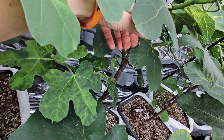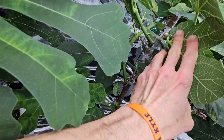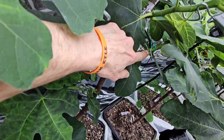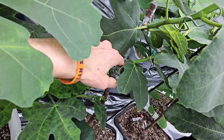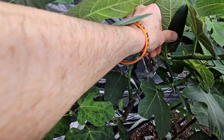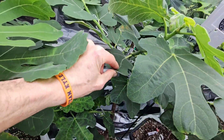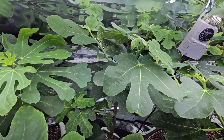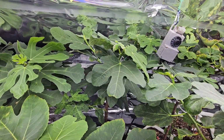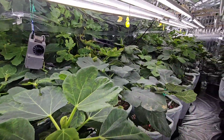I've been extremely impressed with both how vigorous and robust chip bud grafts are. You can see I'm training, getting the scaffolds into a nice shape using some ties, and it seems as if the chip bud grafted branches are as strong as native branches, so that was a pleasant surprise.